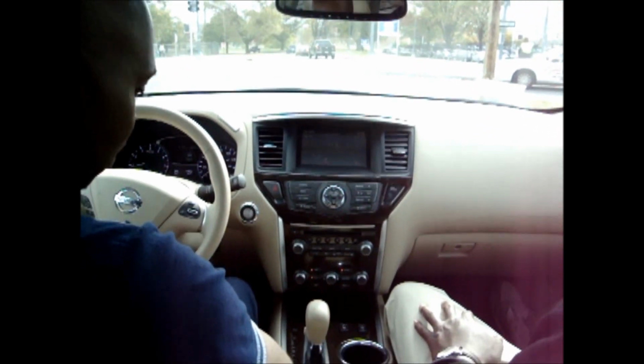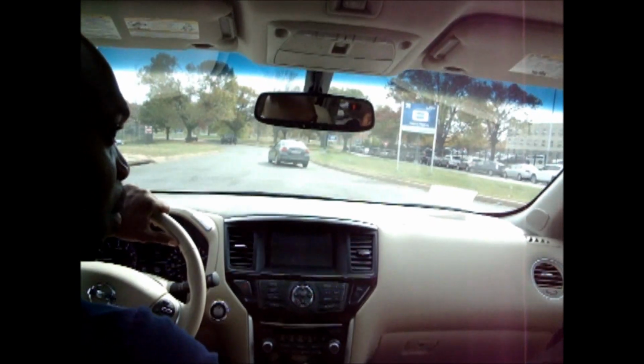When it's an auto, it's a front wheel drive or rear wheel drive? It's a front wheel drive. So is that standard with them? Yeah. Okay. You got it. Pushing, locking.